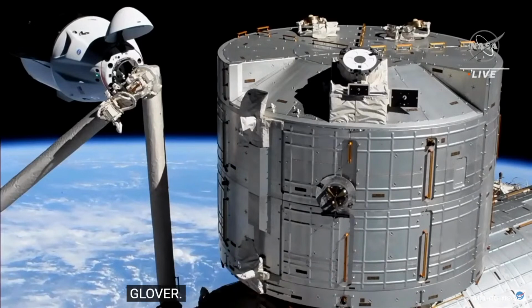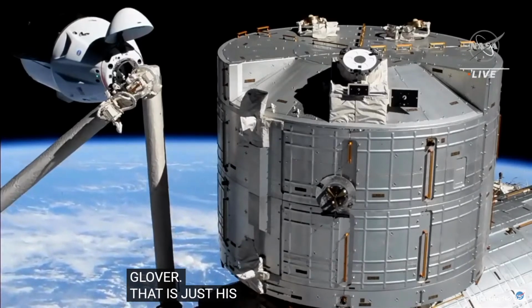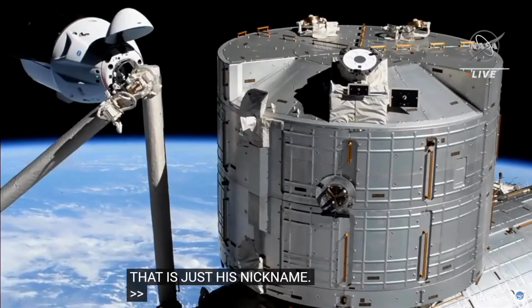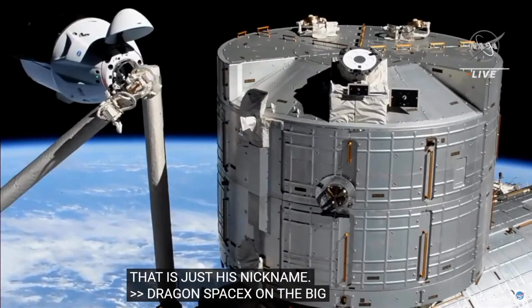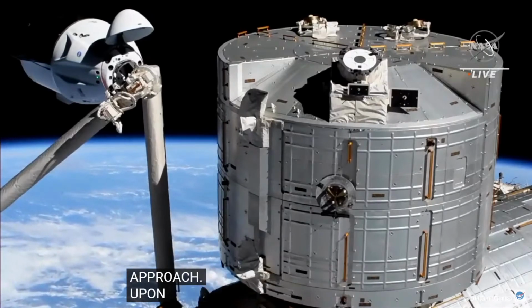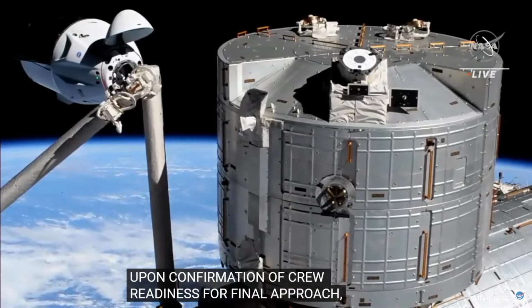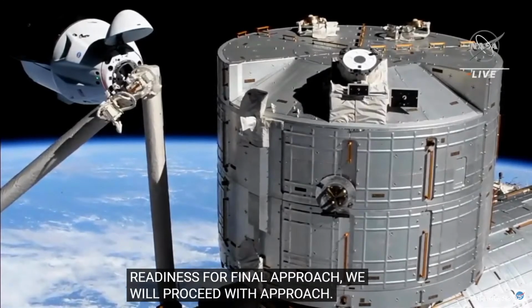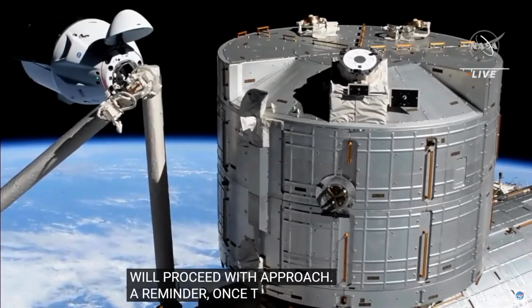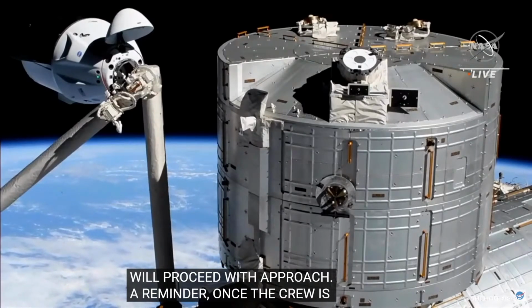Dragon SpaceX on the big loop. Ground is now go for final approach. Upon confirmation of crew readiness for final approach, we will enable the approach. Please confirm crew readiness, and a reminder, once Dragon is inside the crew hands-off point, retreat and breakout are no longer permitted. Crew is ready for final approach.